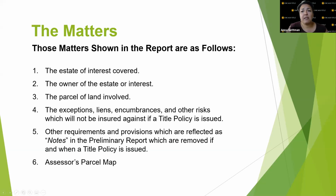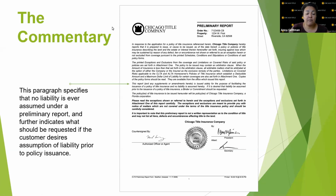And then the last of the preliminary title report would be your assessor's parcel map. I'm going to go over this a little later because there's a few things that I do want to point out on the map that are very important that do go hand in hand with lender requirements. So we'll go over that once the map is up on the screen.